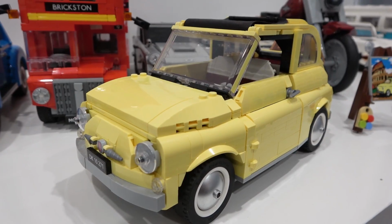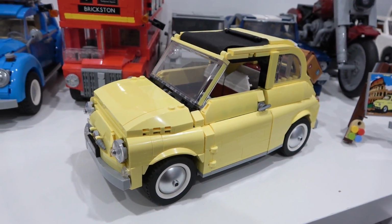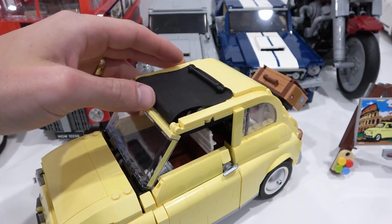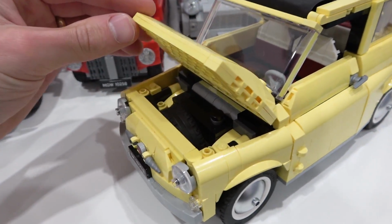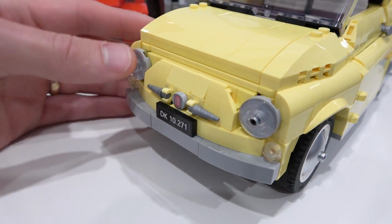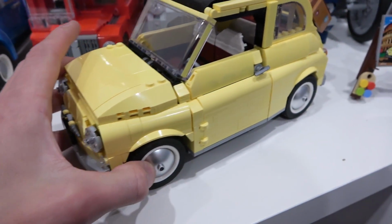This is the Fiat 500 from 2020. Very cute. Love the color combination. I like the sunroof on the top there that can be opened up. Also, it's got the hood here that can be opened. The extra tire inside. Almost looks like it has a little mustache on the front here. It's got different license plates which can be swapped.